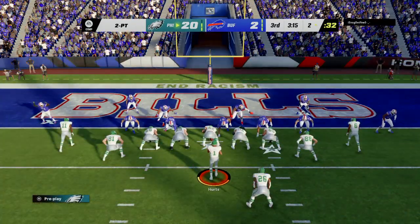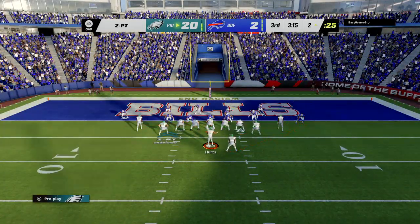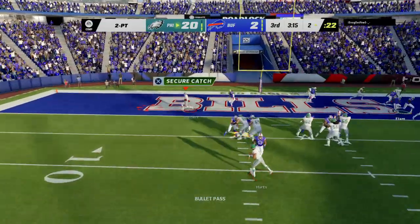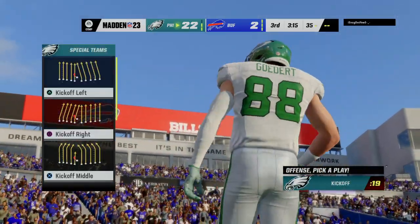Okay, ready? They'll look to throw. And he's got it. So the try for 2 successful. And that bumps their lead up even further.